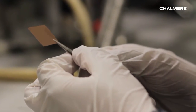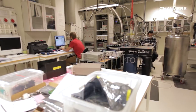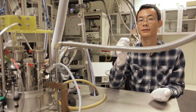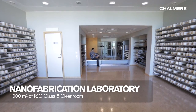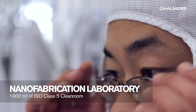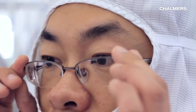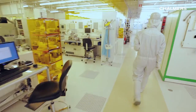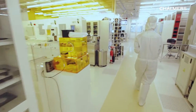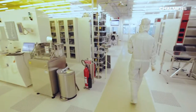This is why you should not be able to see my graphene. High-quality graphene is almost totally transparent. The method Jie Sun and his colleagues in the Quantum Device Physics Laboratory used to fabricate graphene is called CVD, chemical vapor deposition. This method and the state-of-the-art cleanroom facilities at Chalmers open up for scalable and high-performing solid graphene samples.